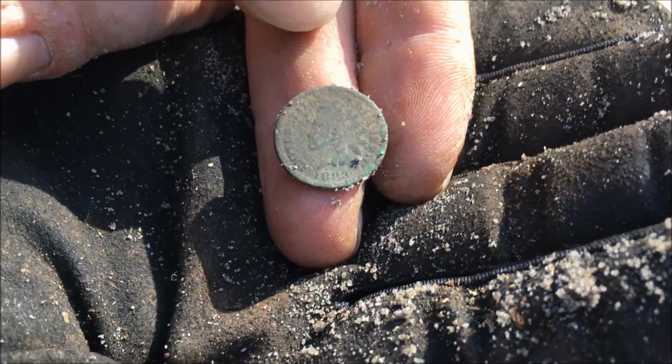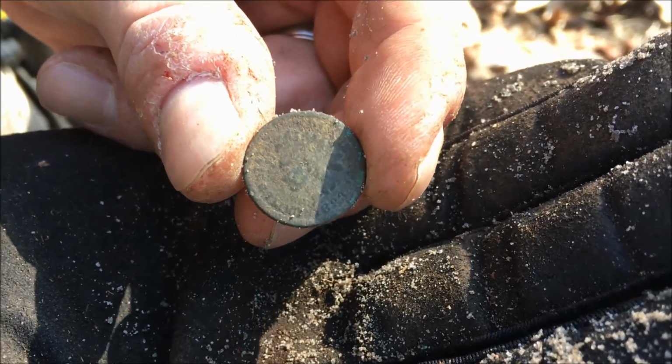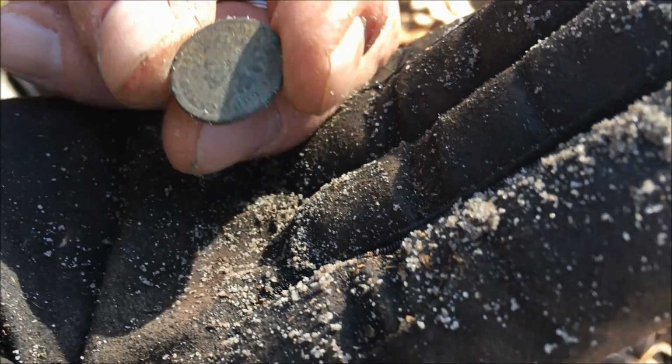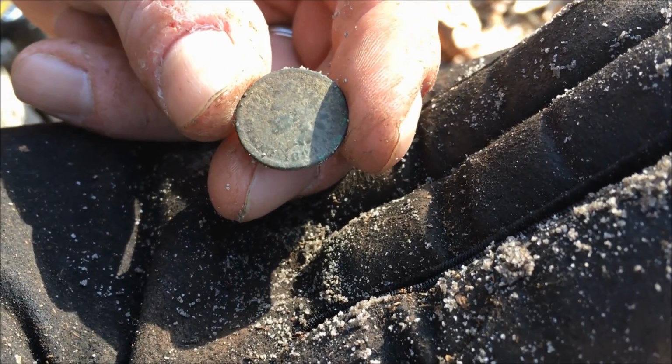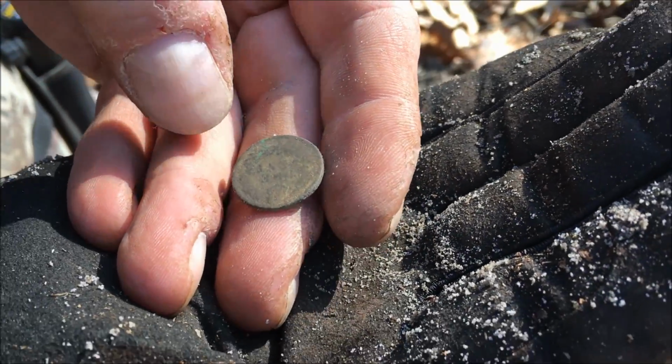Let me see, can you see a date? Let's see if I can hold it up. I can't see it in the camera looking at it in this angle. Looks like it's 1883. And that is a good one.